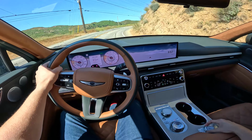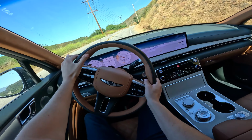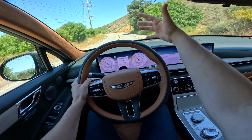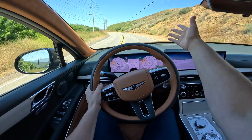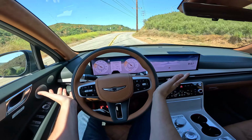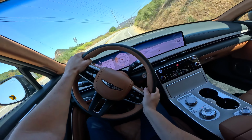Let's put it into comfort mode. Now we have electronically controlled suspension that actually uses a camera system in the front of the vehicle to detect things like potholes. So if it sees a pothole, it'll adjust the suspension accordingly to make it smoother when you hit it, which is pretty awesome. It'll see the turns in the road to mitigate body roll.